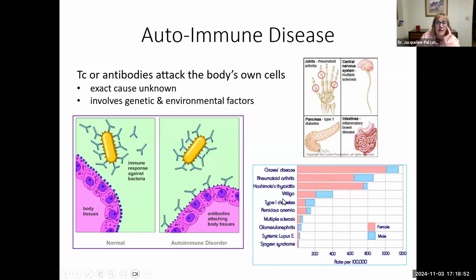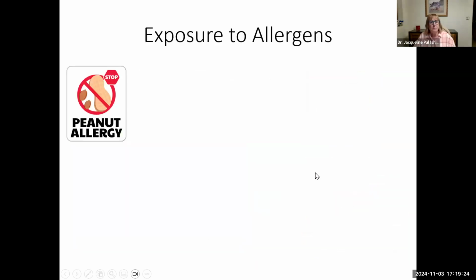Type 1 diabetes is now recognized to be an autoimmune disease where it's attacking the beta cells in the islets of Langerhans in the pancreas. There's a type of anemia that's related to that. Multiple sclerosis, when we talked about that, here it's an autoimmune disease attacking the cells that make the myelin sheath inside the central nervous system. So those are the oligodendrocytes. And then we have autoimmune diseases that attack in the kidney, as well as other tissues in the body.